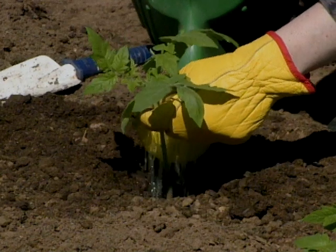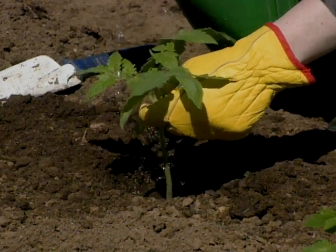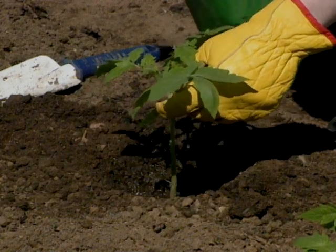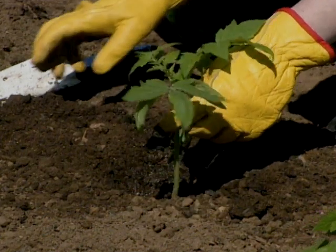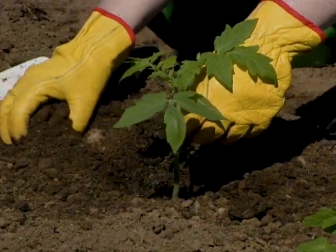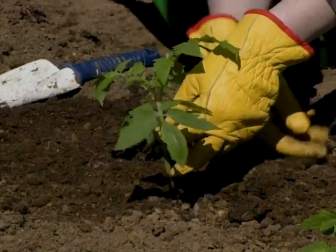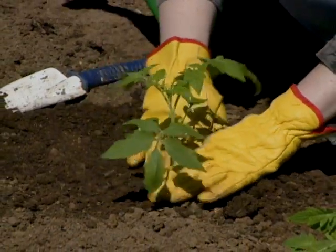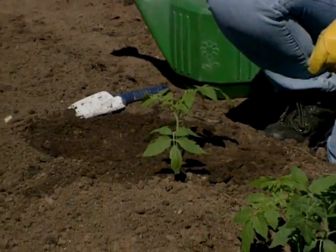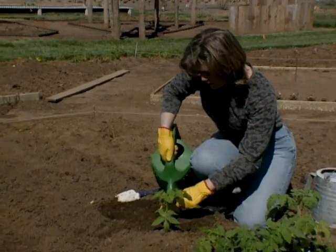Now be careful not to get water on the leaves, and that'll help cut down on any diseases that might attack your tomatoes that would be transmitted in the soil. Now I'm going to go ahead and finish filling in my hole, and I'm going to water that again, let that soak in.